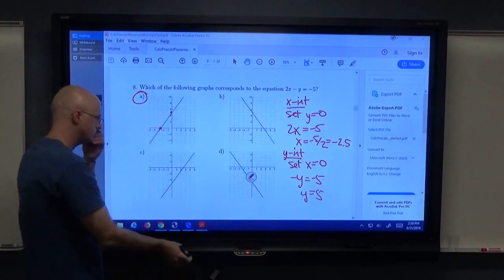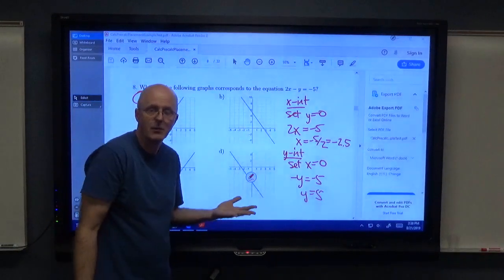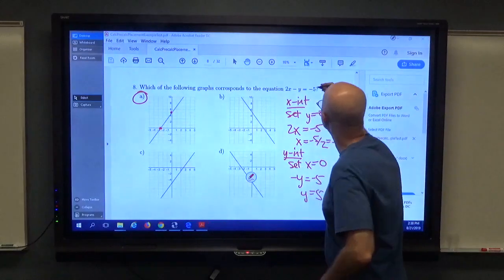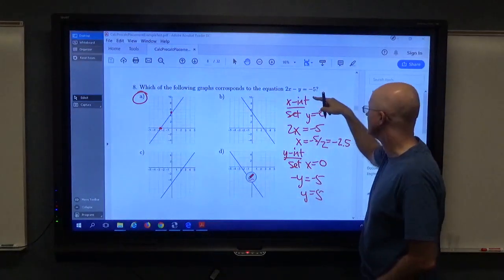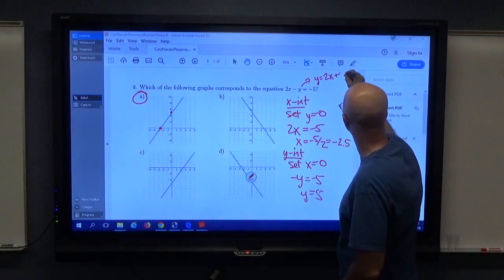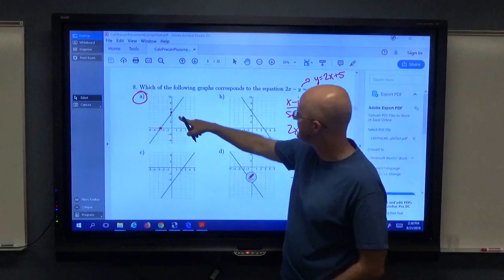You can also solve this equation for y as a function of x and then see what the slope and y-intercept are. You can add y to both sides of this equation and also add 5. You'll get y equals 2x plus 5. Slope has got to be 2, positive 2. The y-intercept's got to be 5. This is, again, the answer.